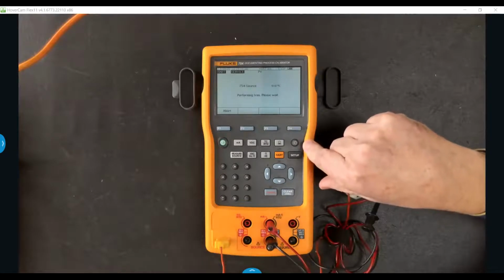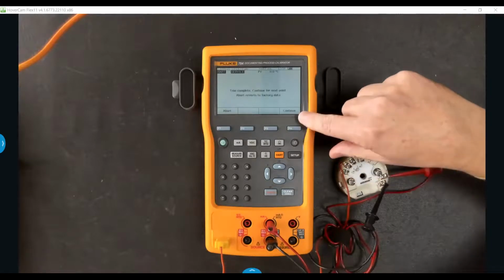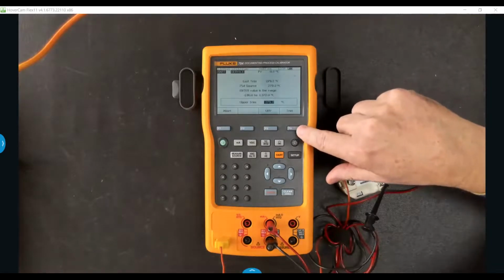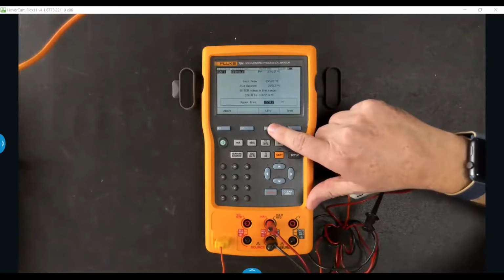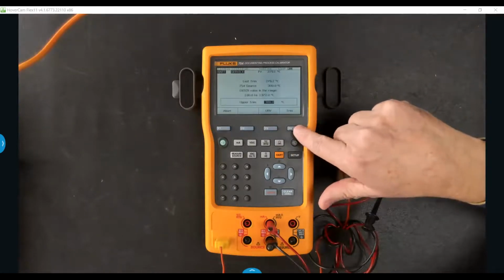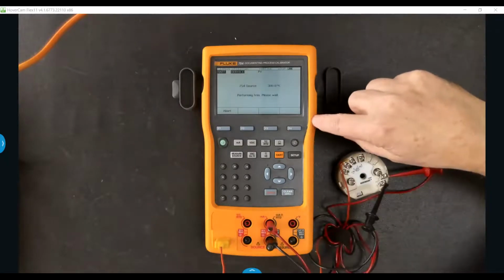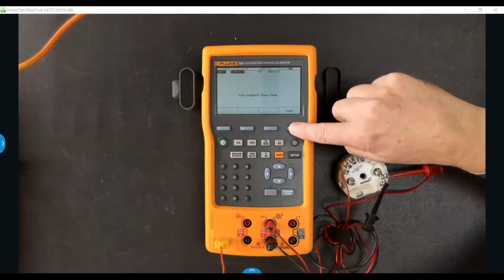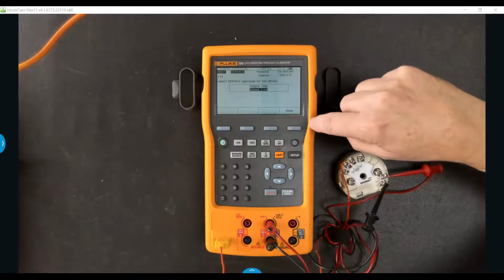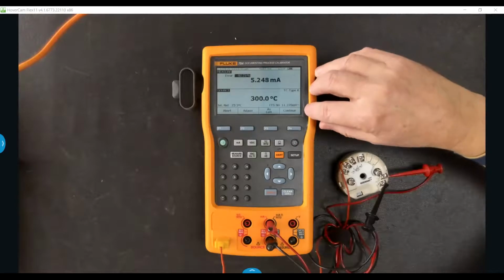And so it's going to set that lower range value to 0 degrees C. Once complete, we're going to continue and go to the upper range value, which, if you remember, is 300 degrees C. So we're going to set that and trim. And once that is done, we've completed our sensor trim. We've hit the low end, the high end. Okay, and we're done. So now we're back to the main screen.